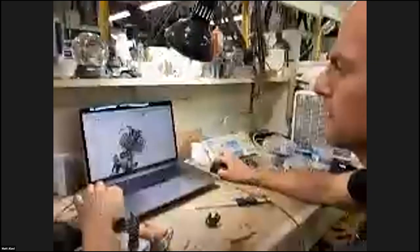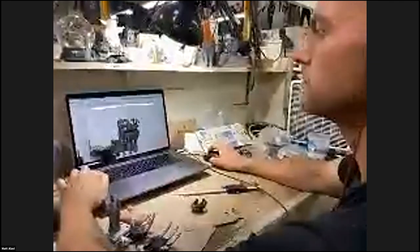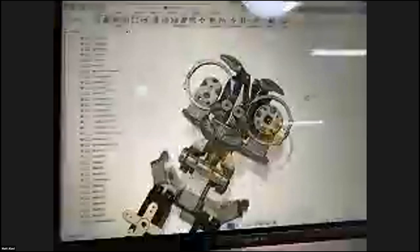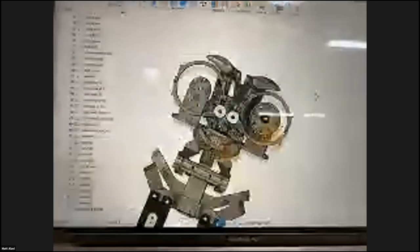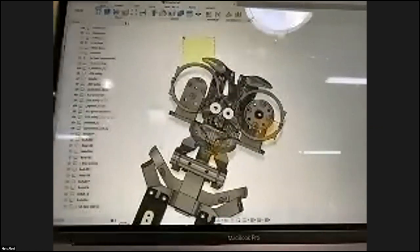So there's a lot of handshaking between Adam and then back with the mold department and with the mechanical department. So here you could see an example of what a very small head mechanism looks like. This one has eyebrow movements, lip and mouth movements, eye movements, neck movements.